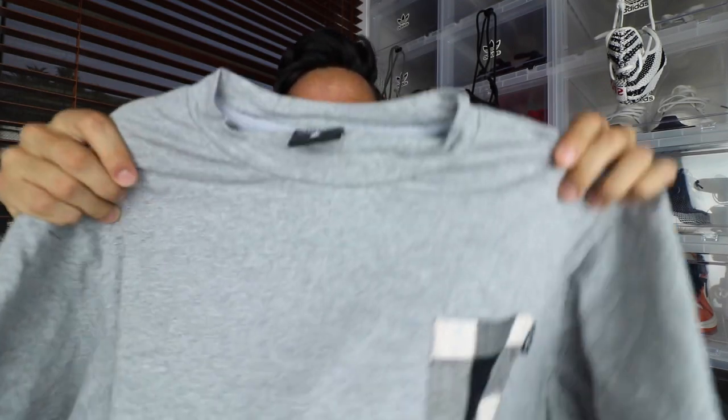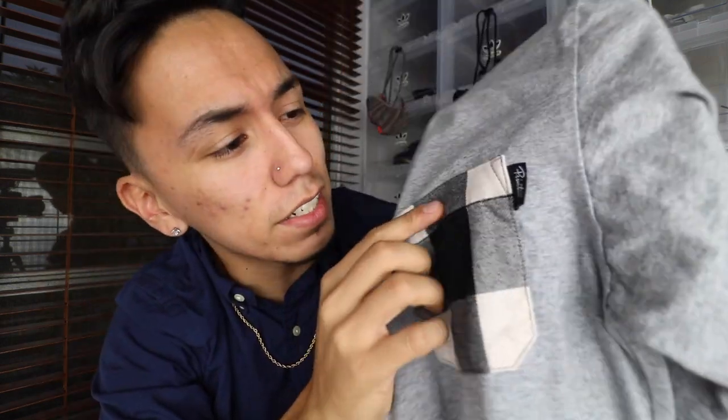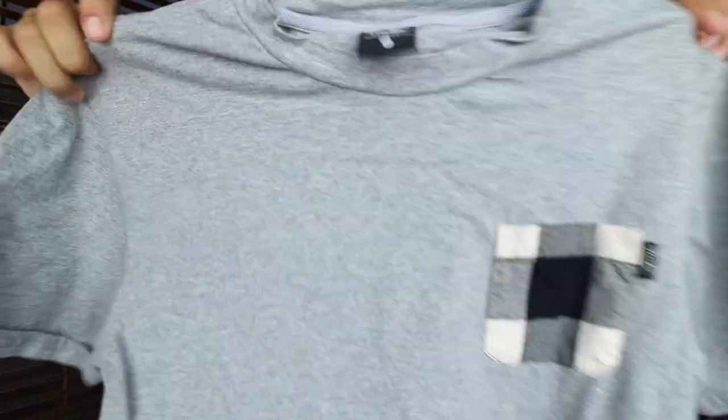The next item I got was this shirt by the company called Primitive. It is an all gray shirt. On the front and back, nothing really different. The only difference is this flannel looking pocket tee, and then it has their tag, Primitive, on the side. Really nice little detail to the shirt that makes it pop a little more.